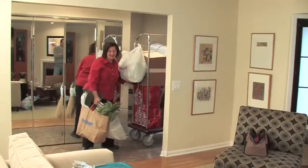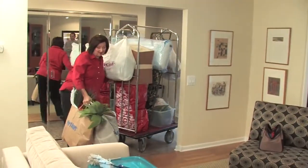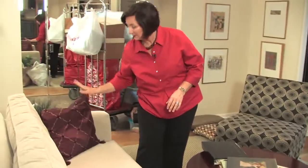I've always looked at staging as a return on investment. Yes, it is investment in the front on the accessories, furniture, and the stager's work, but on the back side, I think there's a huge return in less time on the market and higher price when you do sell.